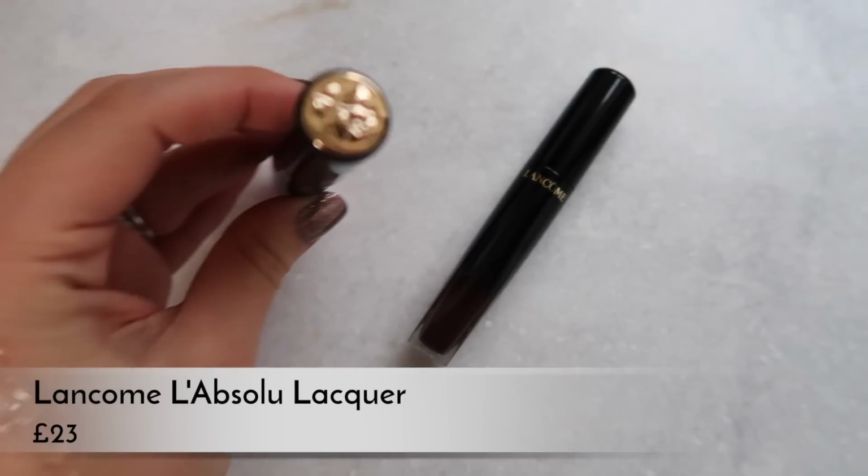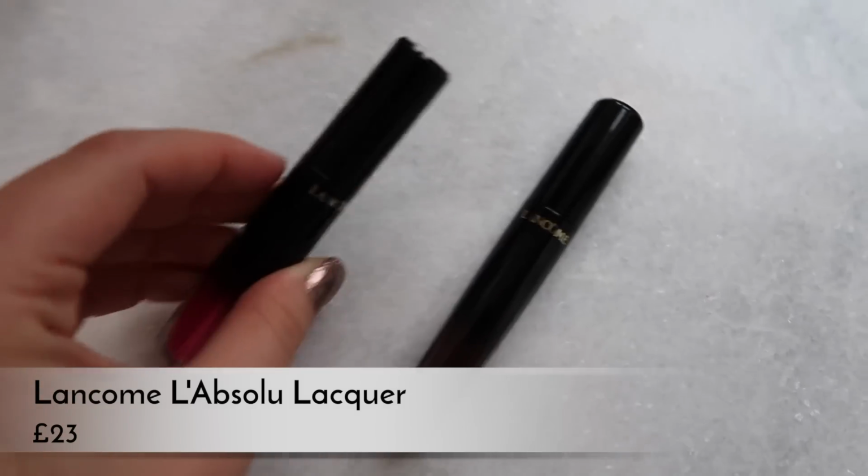I really like these. However, I was quite surprised that Lancome are launching them. Again, Lancome are owned by L'Oreal, so they're probably all the same kind of formula, made in the same lab kind of vibe.